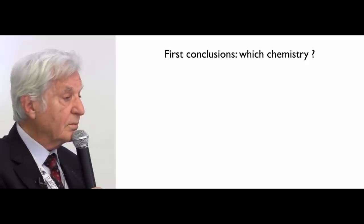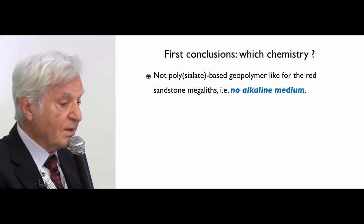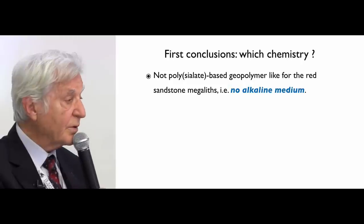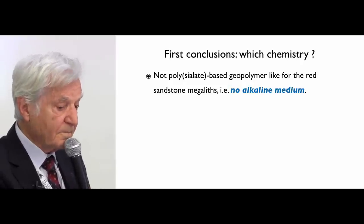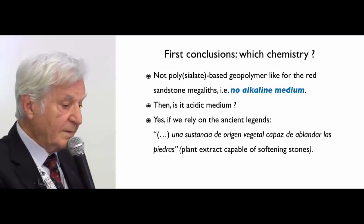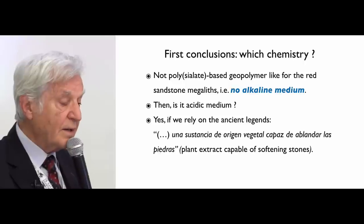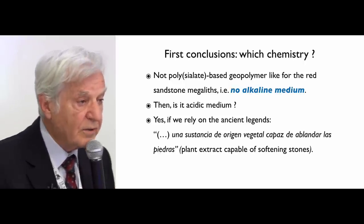So, first conclusion, which chemistry? It is not polysilicate-based geopolymer like for the red sandstone megalith. It is not the alkaline medium. If it is not alkaline medium, then it is acidic medium. And yes, this is acidic medium if we rely on the ancient legends that archaeologists don't take into account.